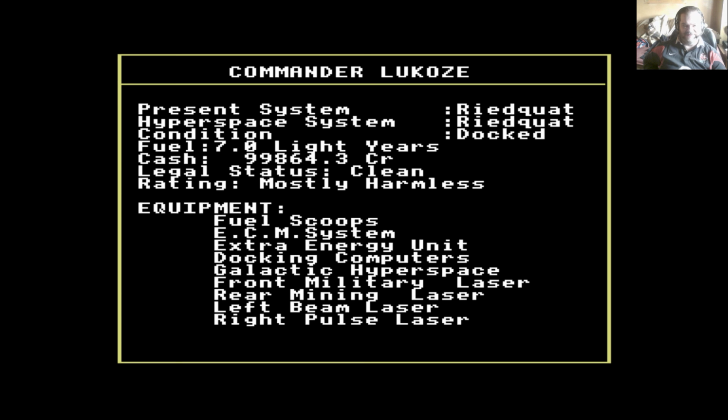So the Commodore 64 version I will give 7.5 out of 10. It's not terrible. It's Elite, it's still a great game, but it is by far the worst version of Elite that was released. So that's it then. That is Elite for Commodore 64, 7.5 out of 10. That brings this review to an end, and we will see you at the next one.